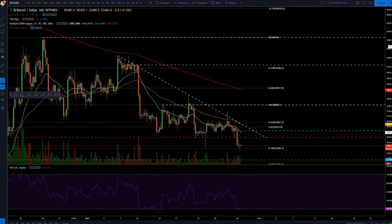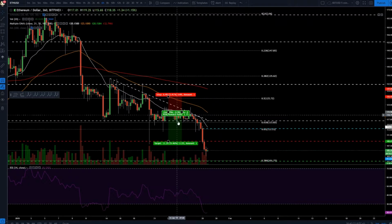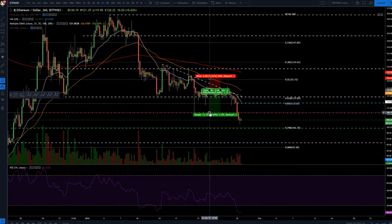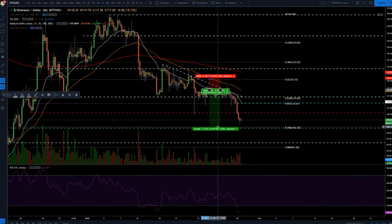Now let's go on to Ethereum, guys, because this is a trade I'm in. Obviously you can see it here, right? So this was my risk to reward. Well, target 1 is hit, guys, right? So this was target 1. Alright, now we're aiming for target 2, right around here.